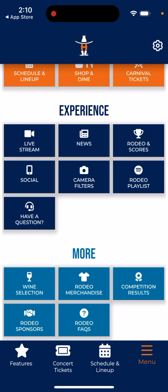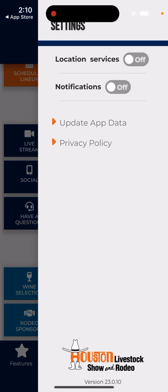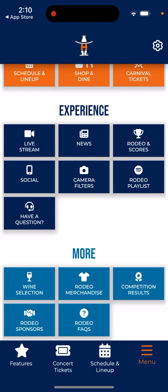Yeah, so that's basically the app, how you can explore it and easily navigate during this festival and during this show.